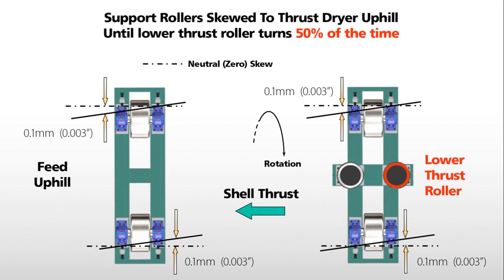And that's where the reversing process is so instrumental in helping us hone in, and it's going to take a couple of steps to find the neutral position. And the neutral position is key to any alignment. If you can't find the neutral position, you are not in control. You really don't know where that roller is.